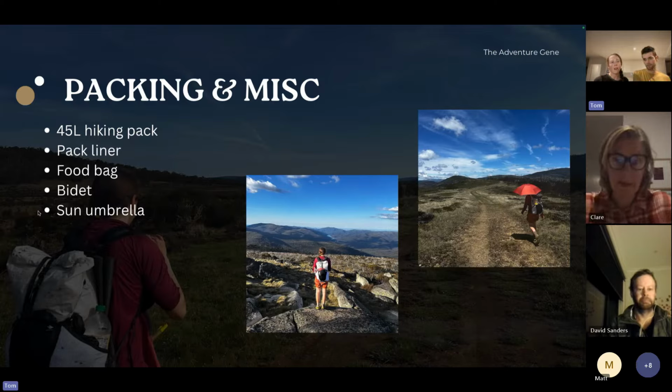For somewhere like the Alps track, this can be really useful because there's a lot of exposed area that you're walking through, and if it's the middle of the day, it can just be really hot. A sun umbrella takes the edge off the heat, which is really nice. And you can also use it for rain. As long as it's not too windy, they work really well for keeping you a little bit drier in the rain as well. So we would highly recommend using a sun umbrella.